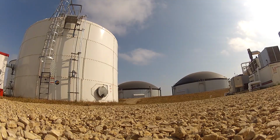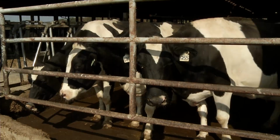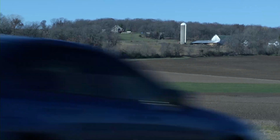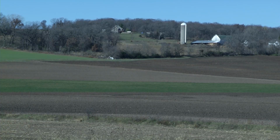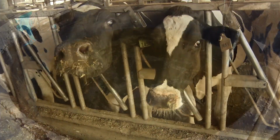The beauty of this type of operation is it helps dairy operators easily deal with the massive amounts of manure produced. It helps reduce the intensity of phosphorus that is returned to the fields as fertilizer, and it creates green energy from a fuel source never dreamed of.